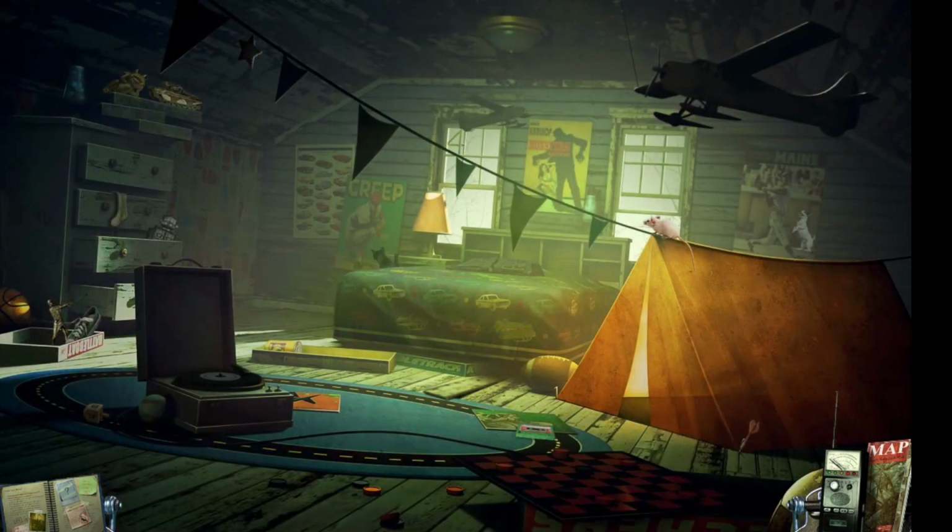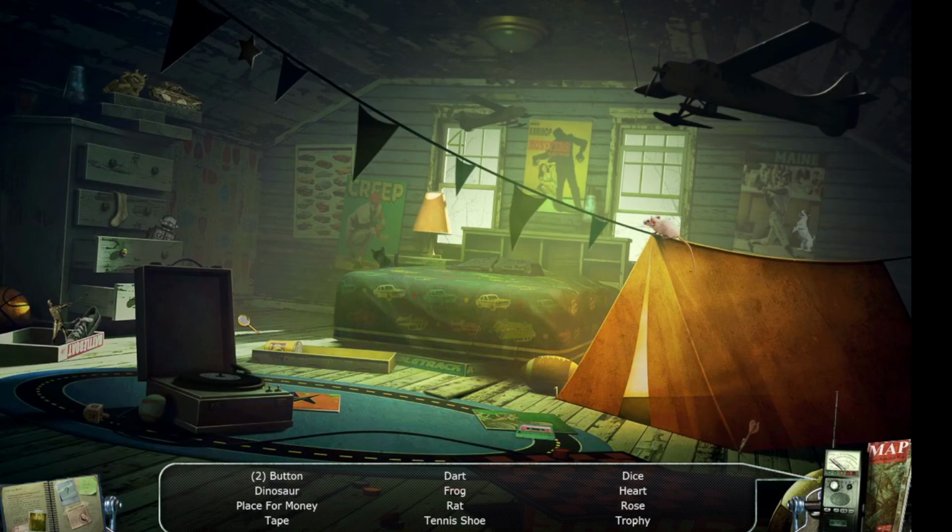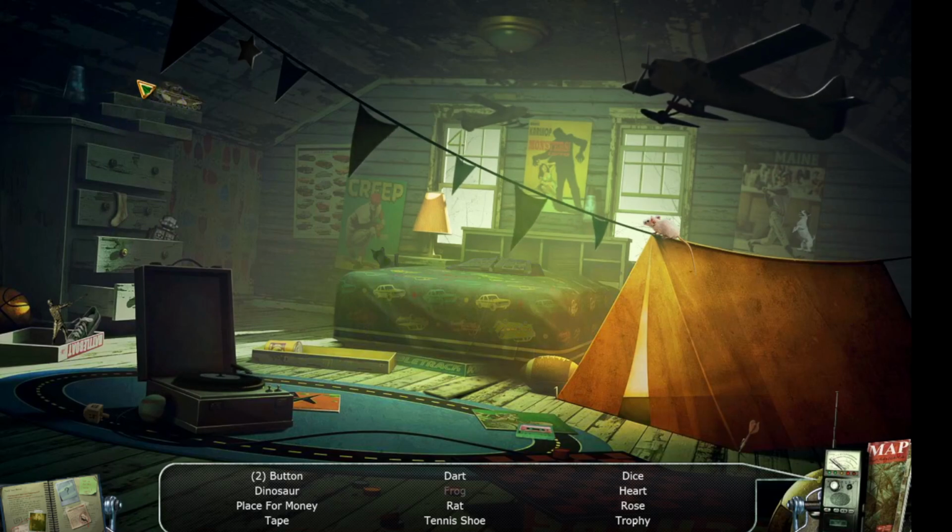Creepy. Detective, here are some items you should keep an eye out for. I like it. Tennis shoe. Frog. Oh, rat. Nice. Place for money. Oh, piggy bank. Okay. Yeah.